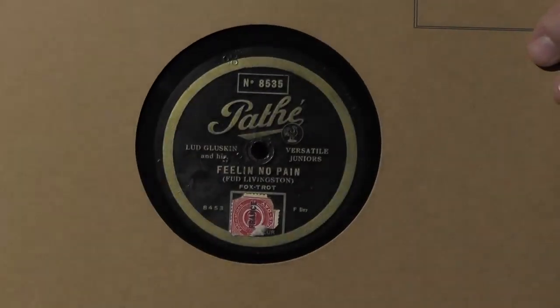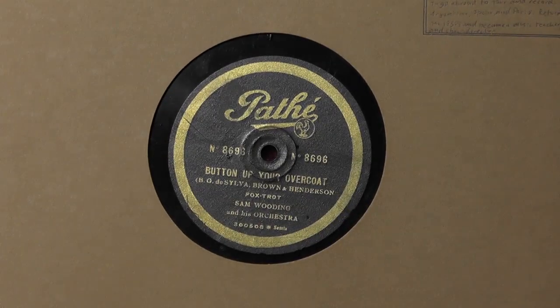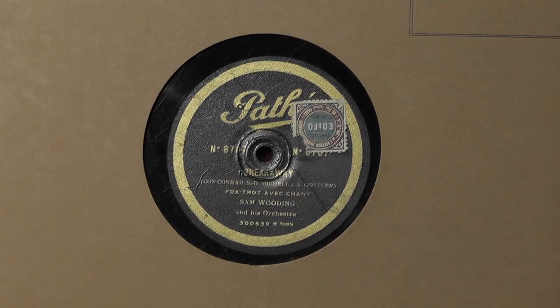Everybody's doing the Charleston now. I guess they were even in Paris. Lot number 642 for $100 minimum bid. Feelin' No Pain by Lud Gluskin and his Versatile Juniors. Lot number 645, Sam Wooding's Orchestra. We played this on the Bitter Request show. Button Up Your Overcoat, $50 minimum bid on that. This is 646, another recording by Sam Wooding for $150 opener, Breakaway.